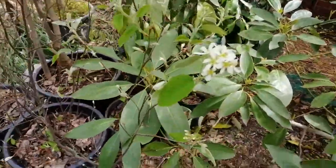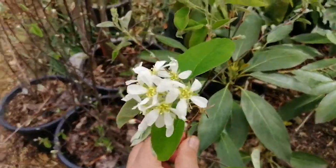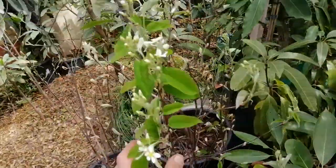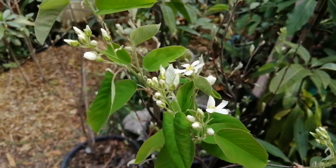Here we have the Saskatoon serviceberry that's just starting to flower. A Canadian pie is made out of these fruits called the Saskatoon pie. So this is just coming along now. It'll be ready in about December.